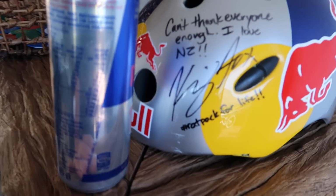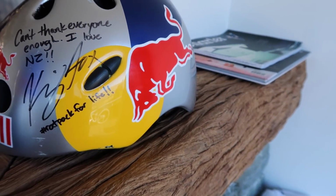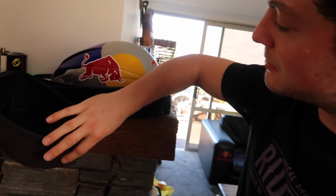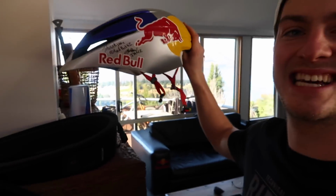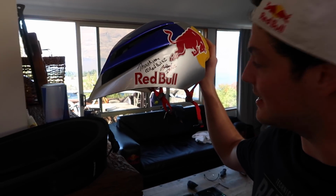In this room, we've got some cool merch, a bit of memorabilia. Who's this? Can't thank everyone enough. I love NZ, Rat Pack for life. Cool. What else we got? Wow. Look at this piece. I haven't even seen that before. Thank you, Red Bull NZ. And a signature I don't recognise, but that is some helmet. Maybe I should go downhill riding in that and tell no one. Might set a new land speed record.